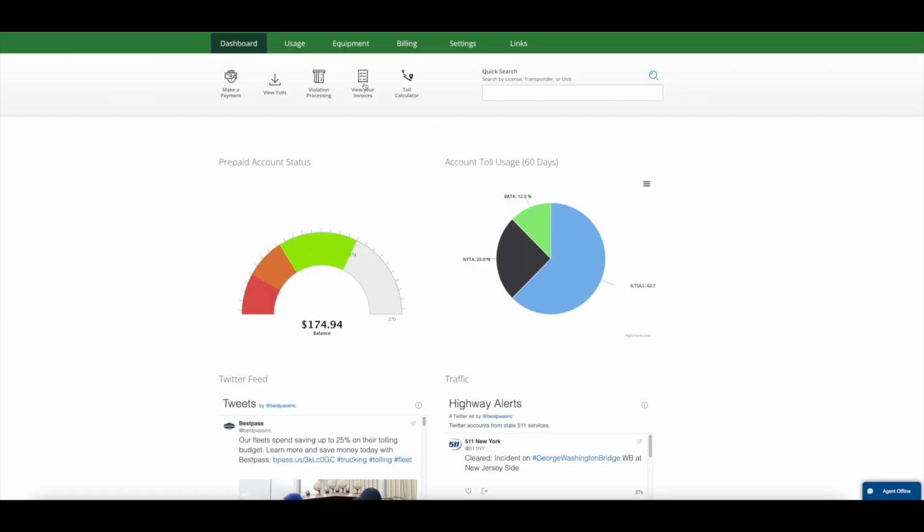Now there are a lot of toll passes to choose from, but the one we use is called Best Pass. And the reason I love this one is because it works pretty much everywhere in the United States. And it comes with a pretty nifty system that I will show you right now. The Best Pass, and it comes with this dashboard. It shows you the balance, it shows you the toll usage.